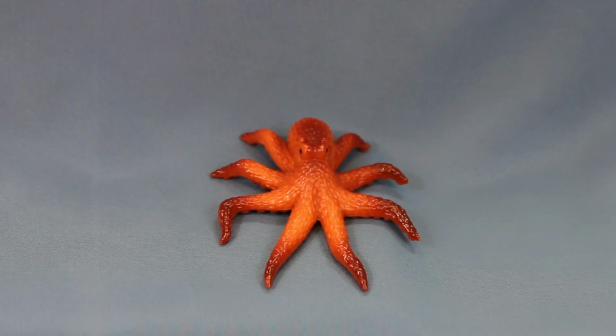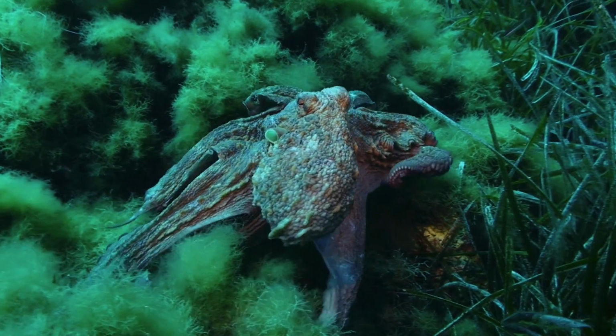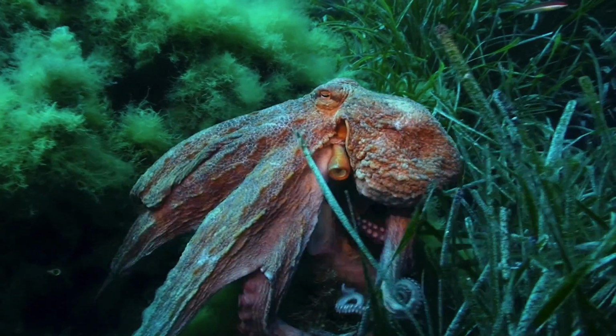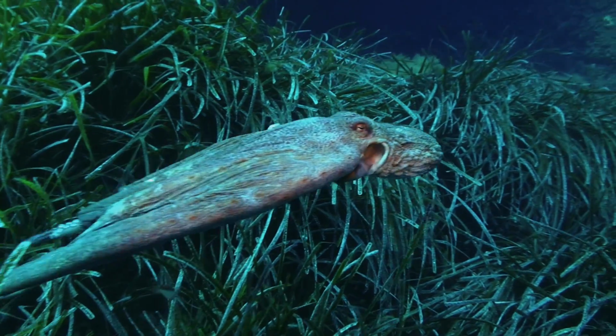Neat! An octopus. An octopus has 8 limbs. It can change its color to camouflage itself. And they can release a cloud of purplish black ink to escape a threat. That's so cool.